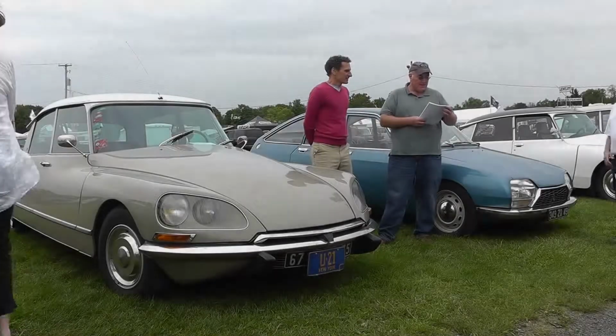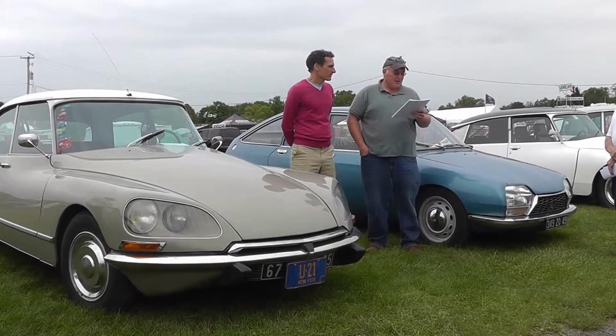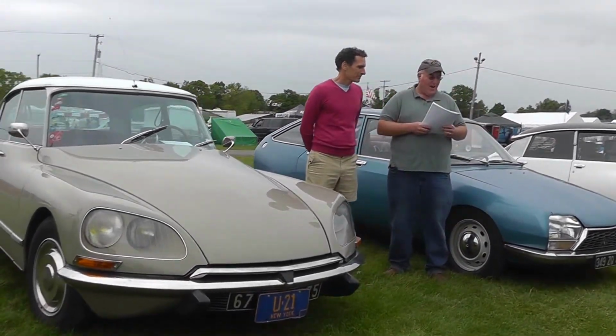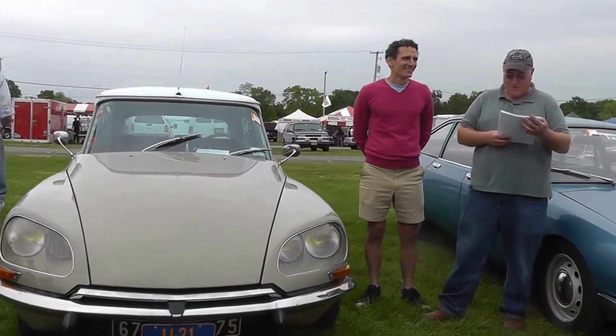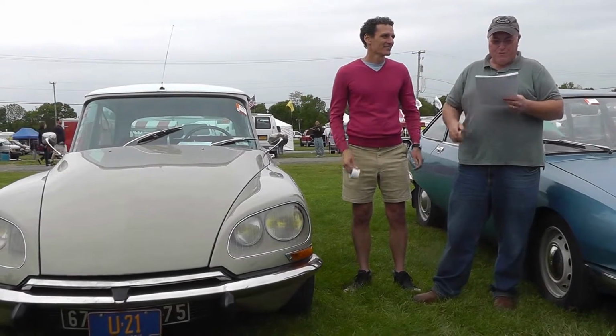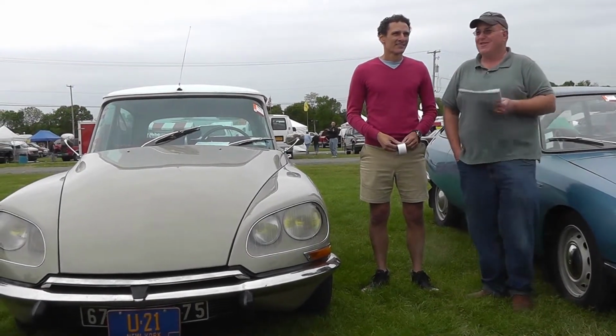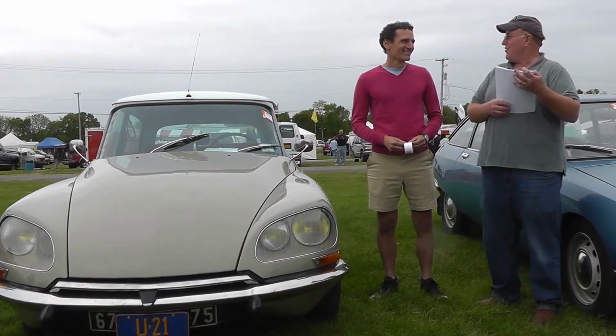68 DS19. He's owned this car for 20 years. He also owns a 73 SM. Robert's got a really unique job, one that maybe some of us would actually enjoy. He's a New York City rooftop garden designer. Now, not everybody can say that they design gardens for the top of a building in New York City.